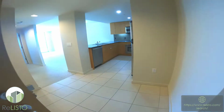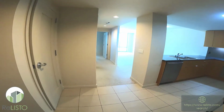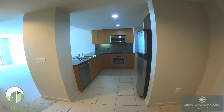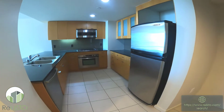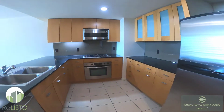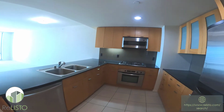We are looking at unit S1804 in the Metropolitan today. Of course, this is on the 18th floor in a wonderful condominium complex, one of the, I would say, with the nicest door staff. I have to say that the door staff has always been amazing here.